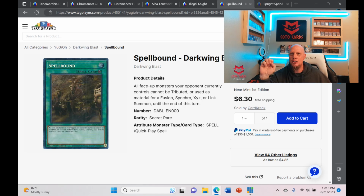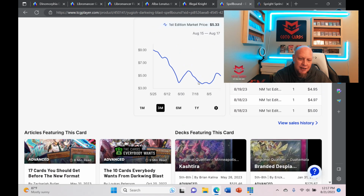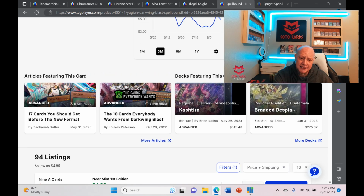If you've ever wanted Spellbound in secret rare, now's a good time to buy it, because if this card gets a rarity downgrade, it's at least going to stay at the price that it's at. It might even start going up. It's still kind of going down. You can see it doesn't know what it wants to do on this chart. So it has kind of started going down again. At about $5, I would not be surprised if you see this card do a little bit of a rebound up to about $7, something like that. If you want it, I would consider grabbing it.